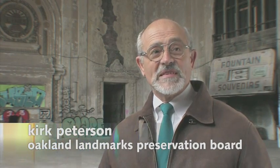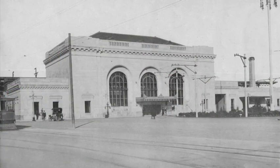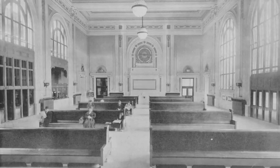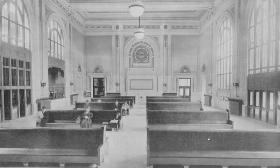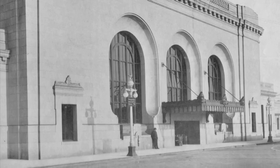This train station was intended as the entry point to this city, to our city here, a grand statement. It's like, here you are in this important place. It's way bigger than it needs to be for any kind of practical consideration, but you know, it was a burgeoning economy, a growing state, there was a lot of civic pride, and this was an expression of that.